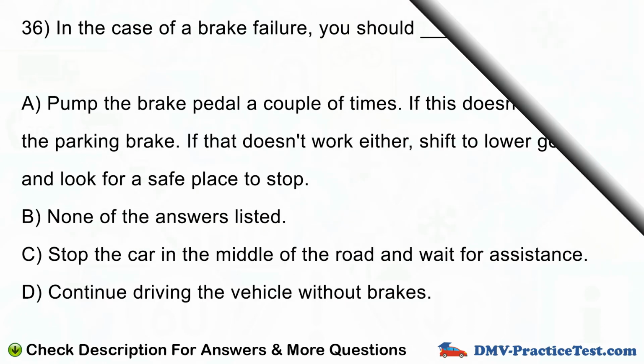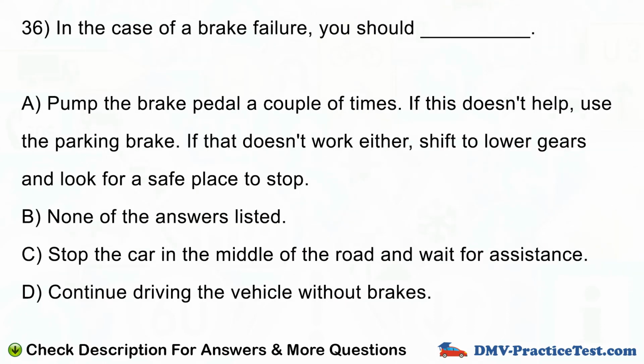Question number 36. In the case of a brake failure, you should blank. A. Pump the brake pedal a couple of times. If this doesn't help, use the parking brake. If that doesn't work either, shift to lower gears and look for a safe place to stop. B. None of the answers listed. C. Stop the car in the middle of the road and wait for assistance. D. Continue driving the vehicle without brakes.